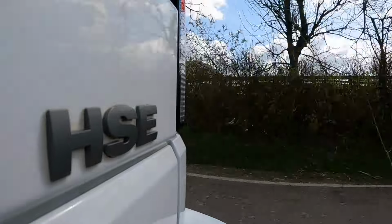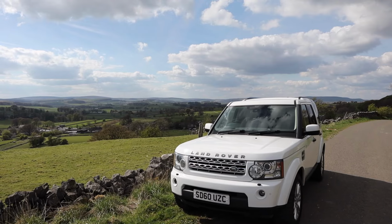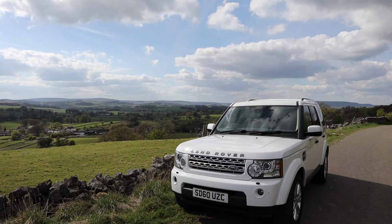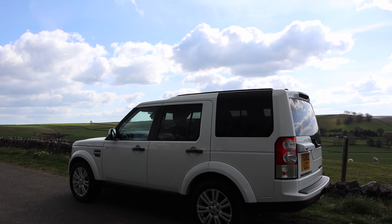I'm a big fan of the Discovery 4. I know they're getting on a bit in age now, but in my mind, they still look good. I think if you stuck a private plate on this car, it looks like every penny of 20 grand. There's just something about a Discovery 4. They're a class act. They're quite timeless.